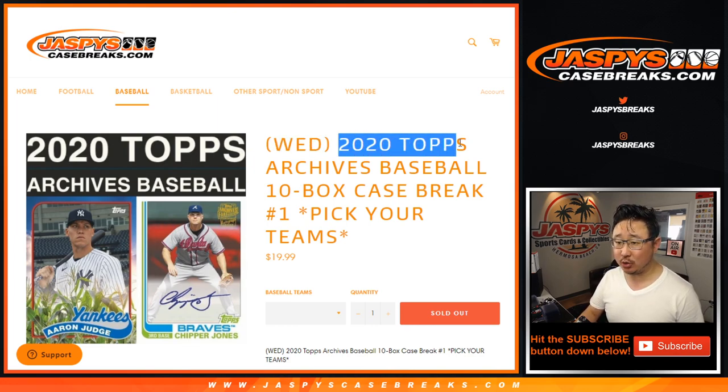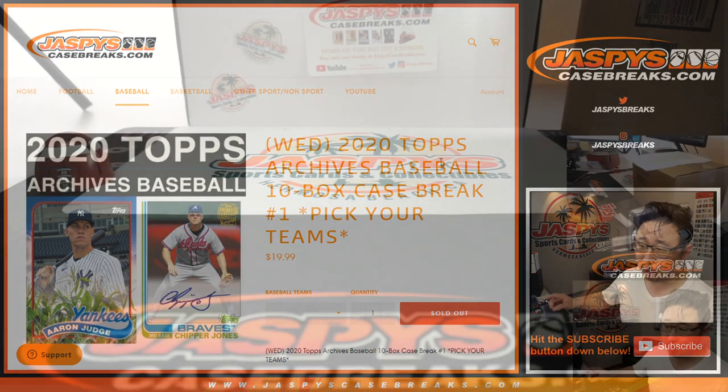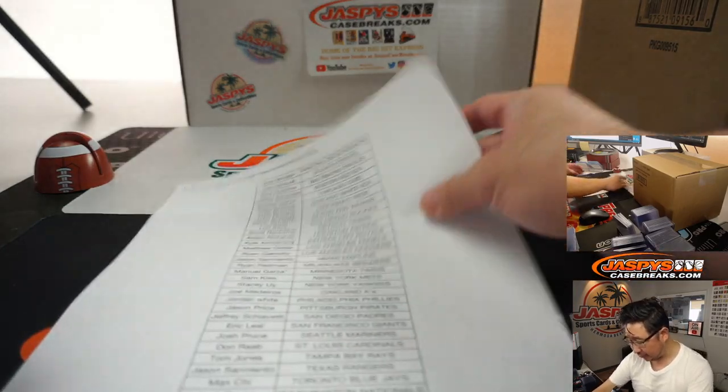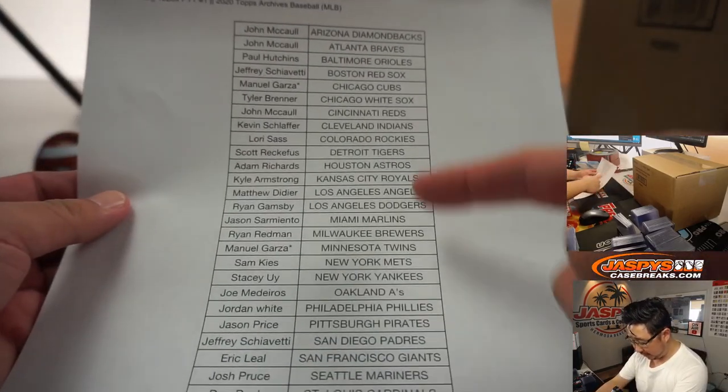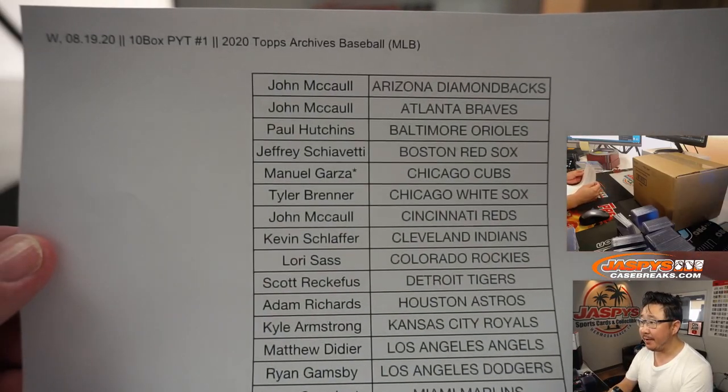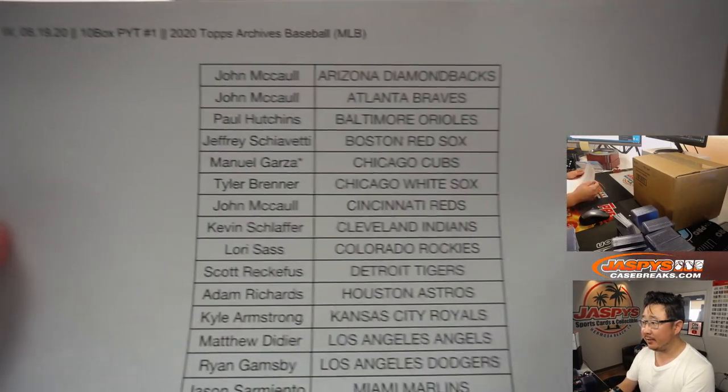Coming at you with 2020 Topps Archives Baseball 10-box. Pick your team number one from JaspysCaseBreaks.com. There's Garza right here. Garza actually got the double last spot mojo. Picked up the Cubs and Twins with the last order. So thanks for that. And thanks, everyone else, of course, for getting in on this action.